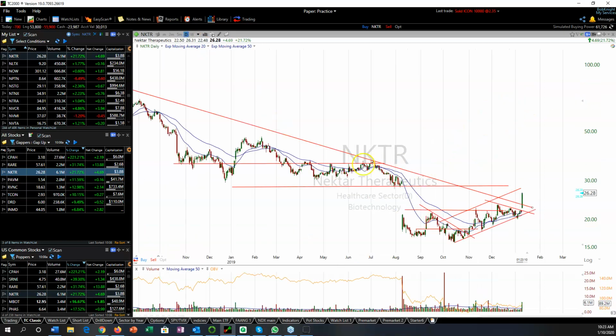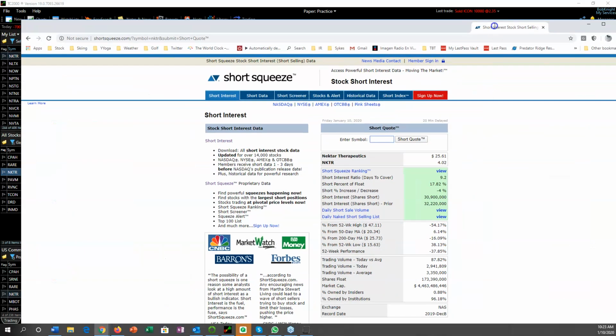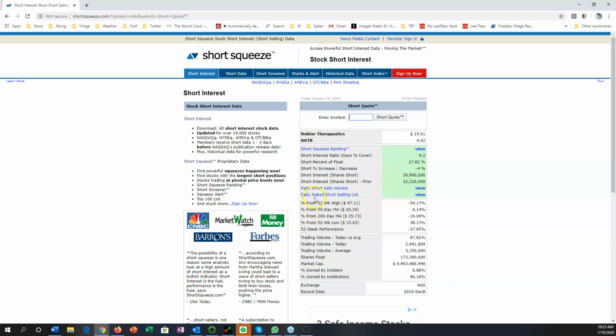So how did we know that this was going to at least go to my first target levels and then continue going? They did a big deal with a major on a drug deal, and so that's the big catalyst. So there's a big catalyst in this stock. Then what happens? We see that this is shortsqueeze.com, and we can see this is Nektar, NKTR, that 17.8% of the float is short.